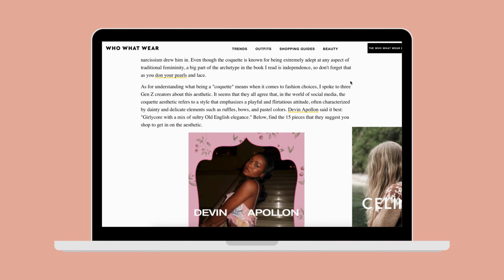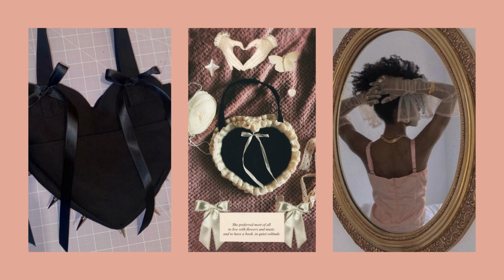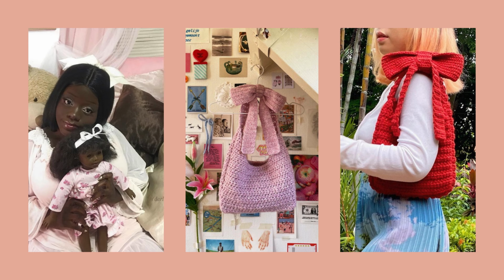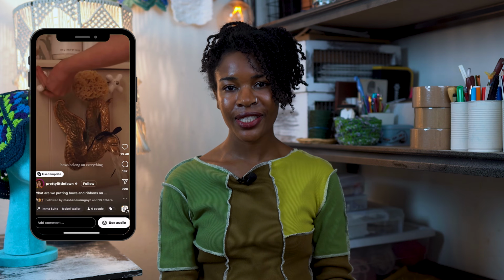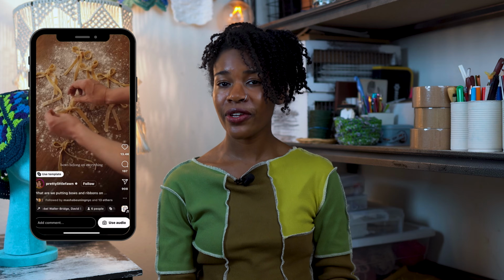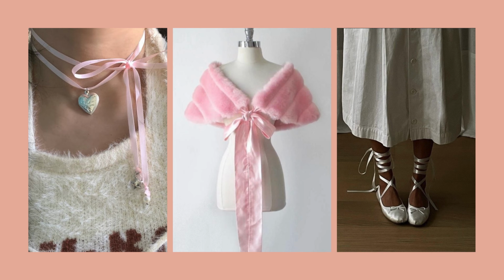Coquette has been described in Who What Wear as the ultimate definition of girlycore with a mix of sultry Old English elegance. It also has a lot of overlap with ballet core, with textures like lace, silks, and soft textiles in general. This aesthetic is so classic and feminine, so I really love it. So we're definitely going to be seeing a lot of bows, and more bows. And I know I've already been seeing a lot of this on my Instagram as well as Pinterest. Let me know if you have as well in the comments below. I think this aesthetic is definitely a little bit of a nod to the 80s in my opinion. This aesthetic embraces pearl necklaces, corsets, lace, which I love so much, scrunchies, heart lockets, and ballet flats.